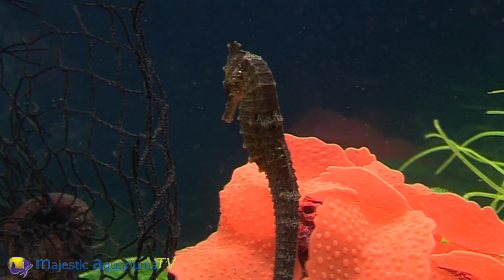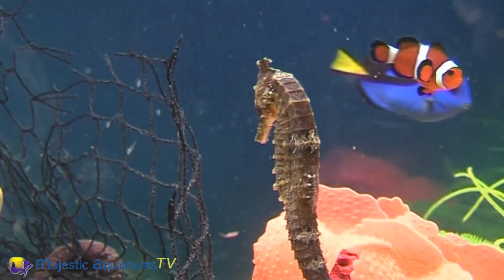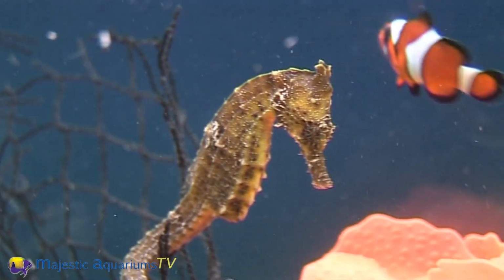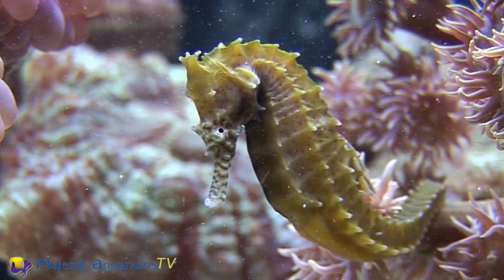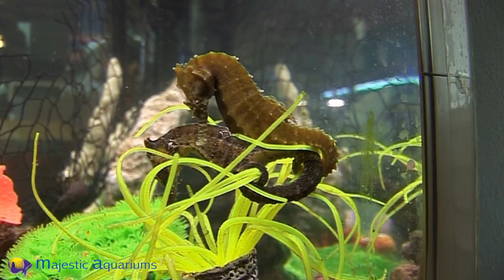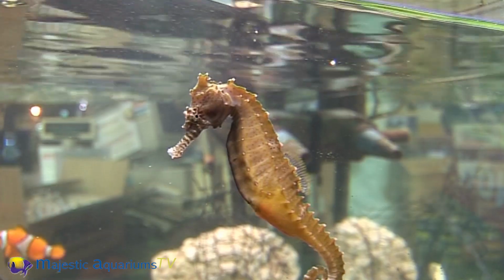Seahorses can only be kept with a very select range of fish, because seahorses are a slow grazing animal, so it's really important not to put them with any gluttonous fish that will eat the food before the seahorse even sees it. In the wild, the seahorses are feeding pretty much all the time, just slowly grazing. Be careful putting seahorses with corals, because many of the corals will actually sting the seahorse. Seahorses are actually quite easy and popular to breed, and the funny thing is it's the male that has the pouch, and it's the male which raises the young seahorses.